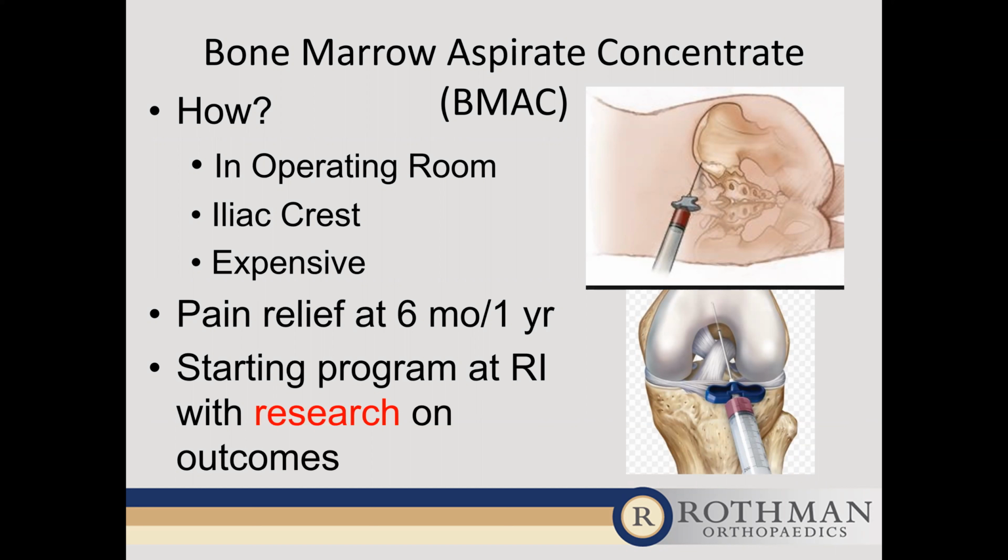Now, the good news is there is data that shows they can provide pain relief at both 6 months and at a year. And we do this type of aspirate injection at Rothman, but we're doing it in a very controlled environment. We're trying to research all of our patients to know that it's effective, and look at whether or not it's working. So we're using it in a very selective way for select patients.